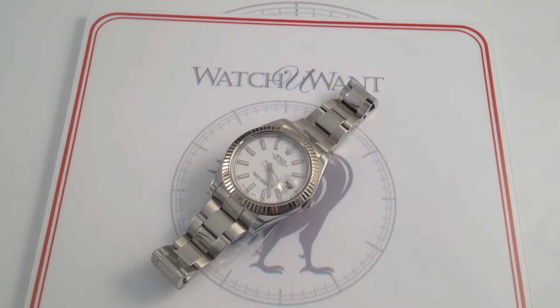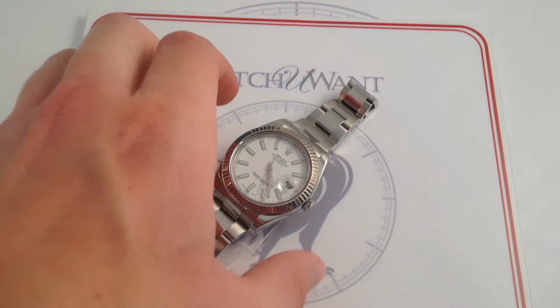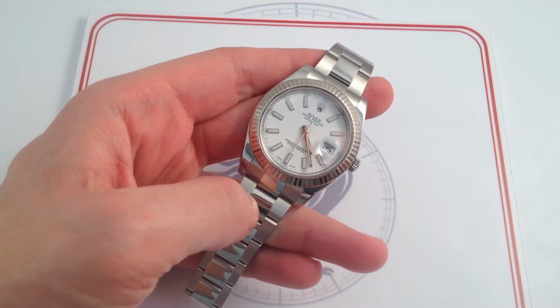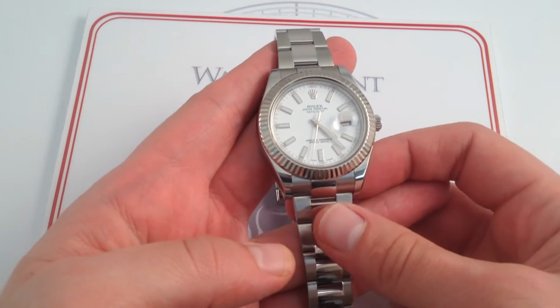Today we are looking at the Rolex Oyster Perpetual Datejust II, reference 116334, stainless steel and 18 karat white gold. While the classical Rolex Datejust turned 70 this year, its little big brother, the Datejust II, is only 6 years old, but it is a bit of a precocious prodigy.